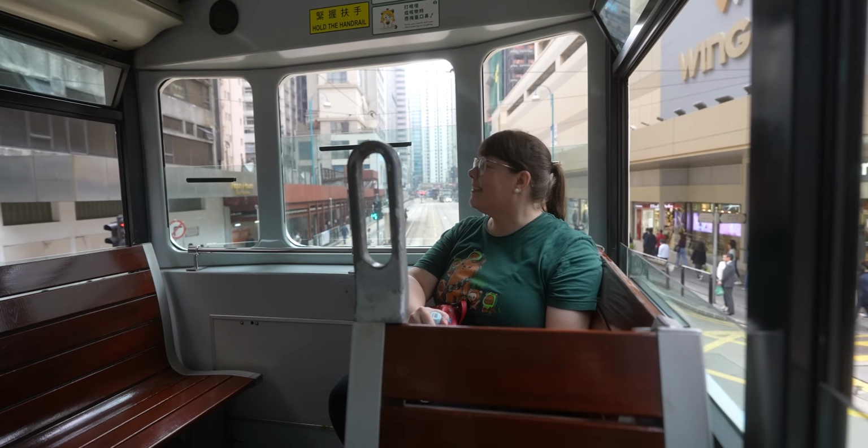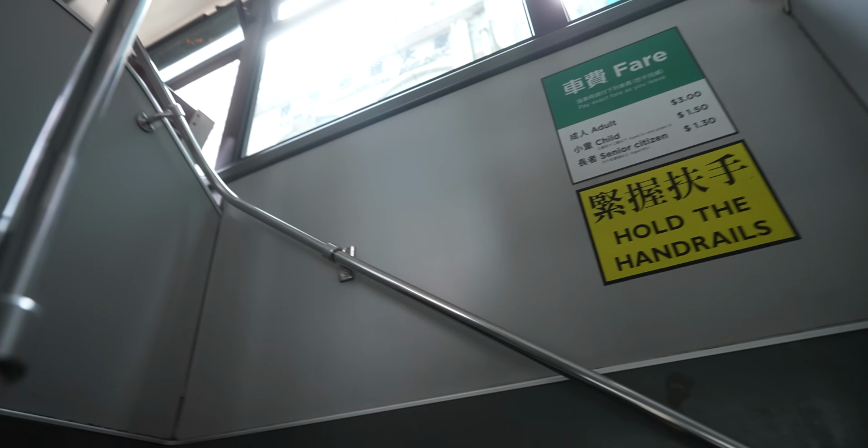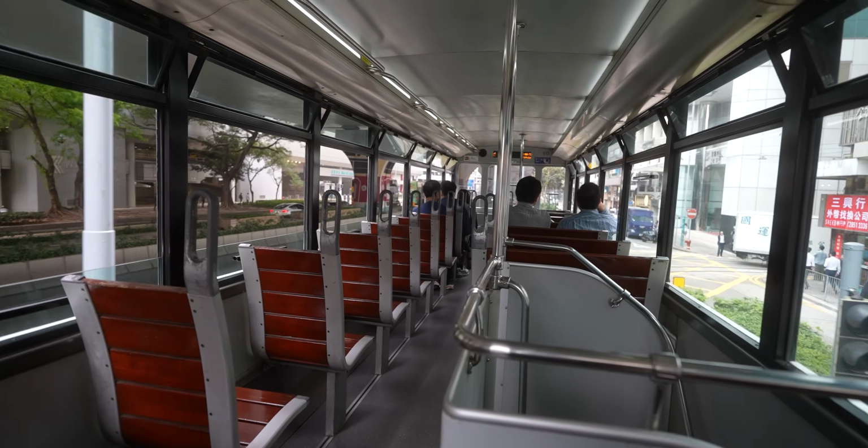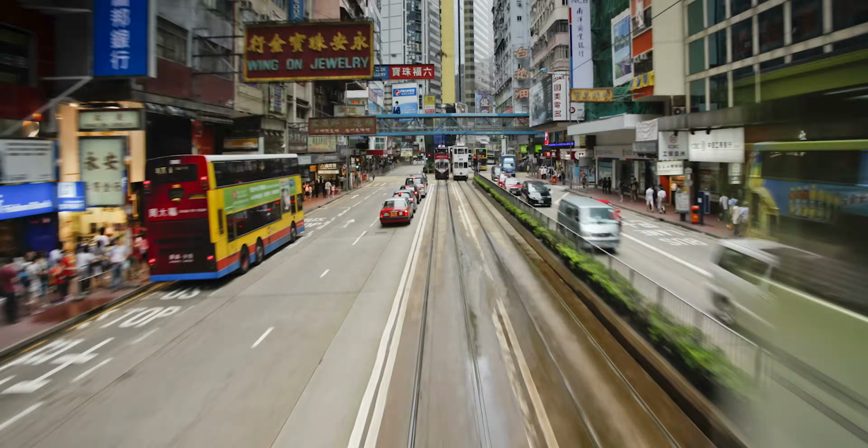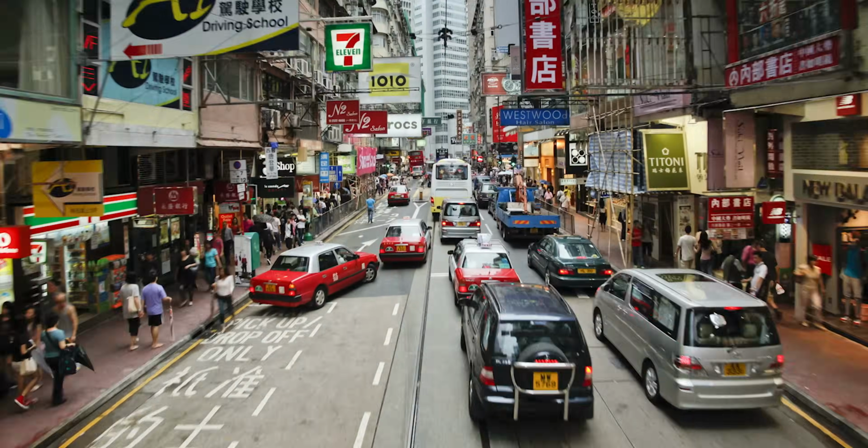They're like these little skinny bus trains, almost like a cable car that you'd find in San Francisco, but a lot cooler. It actually reminds me of the night bus from Harry Potter. This is so cool. I wonder if this is just a touristy thing, or do you think the locals take the Ding Ding?